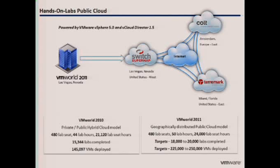So we went from the private-public cloud model, a nice way to protect ourselves and make sure that we could ensure the integrity and the success of the labs, to really moving towards that geographically distributed public cloud model. And as I checked the notes right before I walked over, I think that we've surpassed 130,000 virtual machines that have been deployed since 2 o'clock on Sunday.